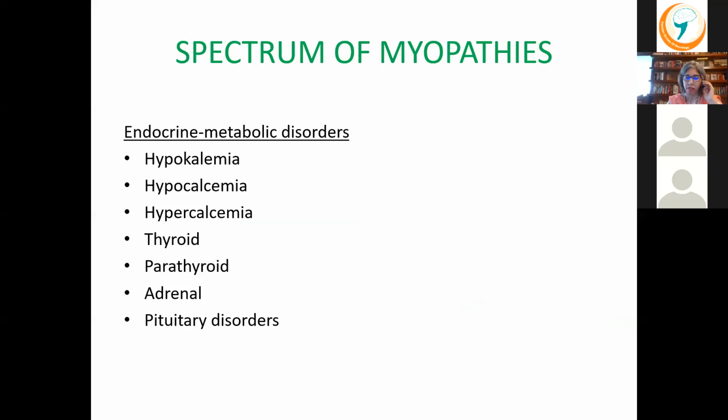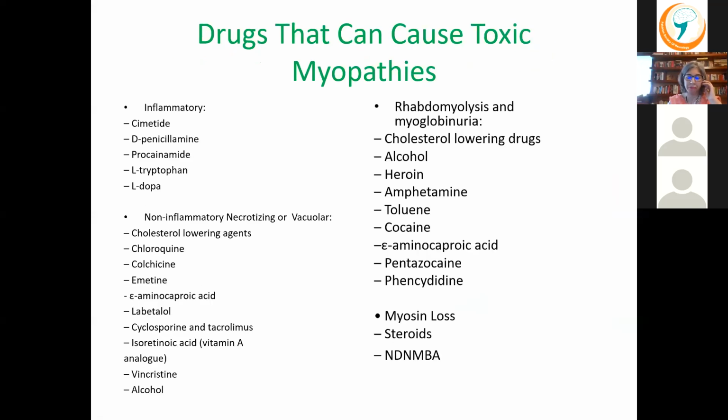Then in endocrine metabolic disorders, always have to consider basic electrolyte abnormalities, basic endocrine abnormalities, including thyroid, parathyroid, adrenal, or pituitary disorders. Always consider toxic myopathies. I always make it a point to ask patients if they've been on any medication long-term, whether it be antibiotics, statins, extremely important, steroids, alcohol use, any other drug use, really a long list of medications that can cause myopathy. So the exposure can be fairly clear to you if you have taken a detailed history.